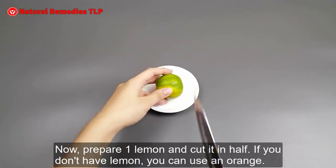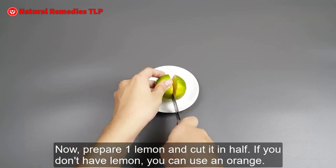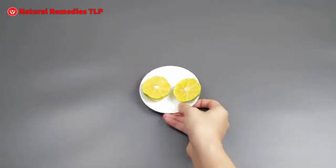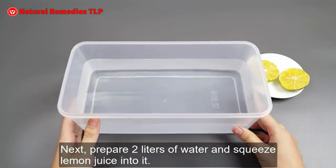Now, prepare 1 lemon and cut it in half. If you don't have a lemon, you can use an orange. Next, prepare 2 liters of water and squeeze lemon juice into it.